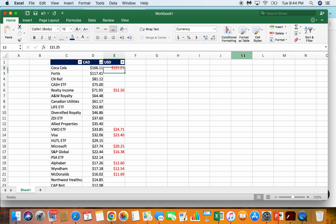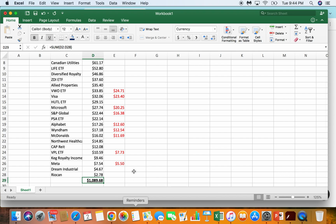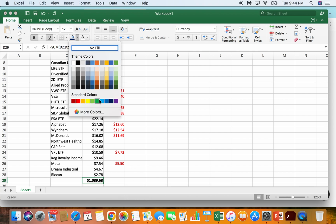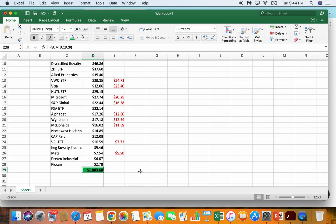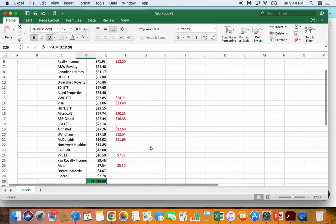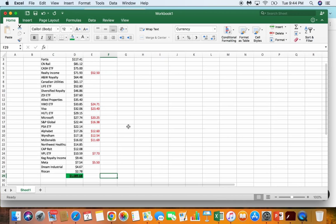The other thing is on the US dividends, I moved them over into Canadian dollars as well, just to have this as apples to apples. And then I filtered from the highest dividend I got, being Coca-Cola at 166 Canadian dollars, down to the smallest one I got, which was Ryokan there at $2.78. And as you can see, kind of ruined the surprise, my total dividend payments when I add it all up for the month of June pretty much is just about $1,100 there, $1,089.68. Like I said, I feel like that may be slightly higher than my monthly average.